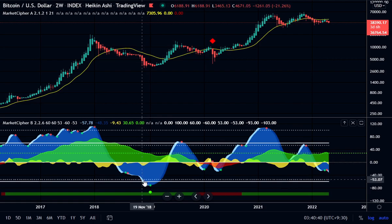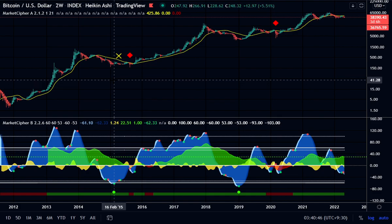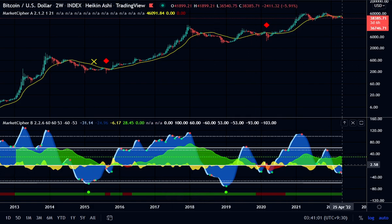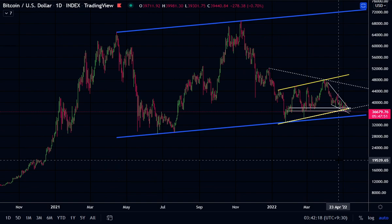When the blue wave crosses this white line, this indicated the bottom of the bear market on both of the 2 previous bear markets here. And we also see in that 2014 bear market, we got a green dot on the 2-week, and then we got a red dot following it. So all 3 bear markets look quite similar here, and it does seem like we are going to have that one more final capitulation.